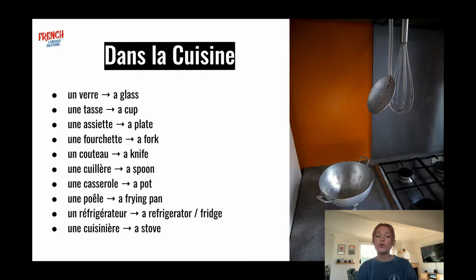A pot, une casserole. So you see that here, the way that it's written is casserole. The E that has no accent, no nothing, in the middle of a word is the E sound, casserole. But if you want to sound more natural when you say it, we tend to not skip it, but pronounce it just slightly. So instead of saying casserole, we tend to say casserole. Casserole. So you hear it, but very slightly. A frying pan, une poêle.